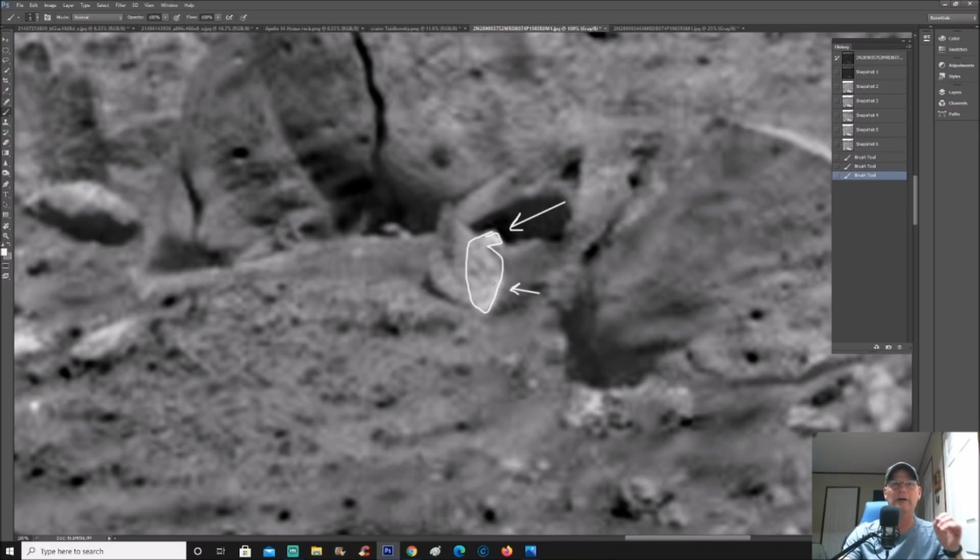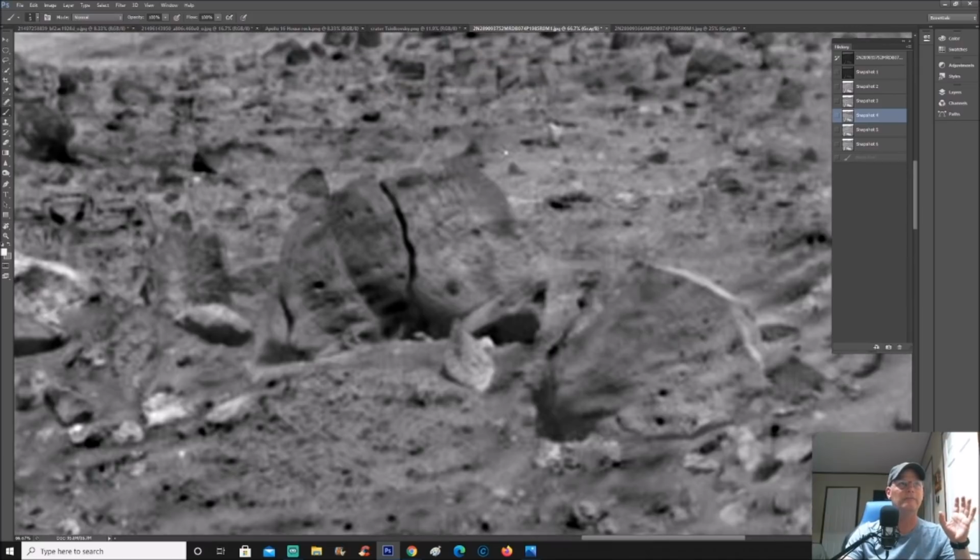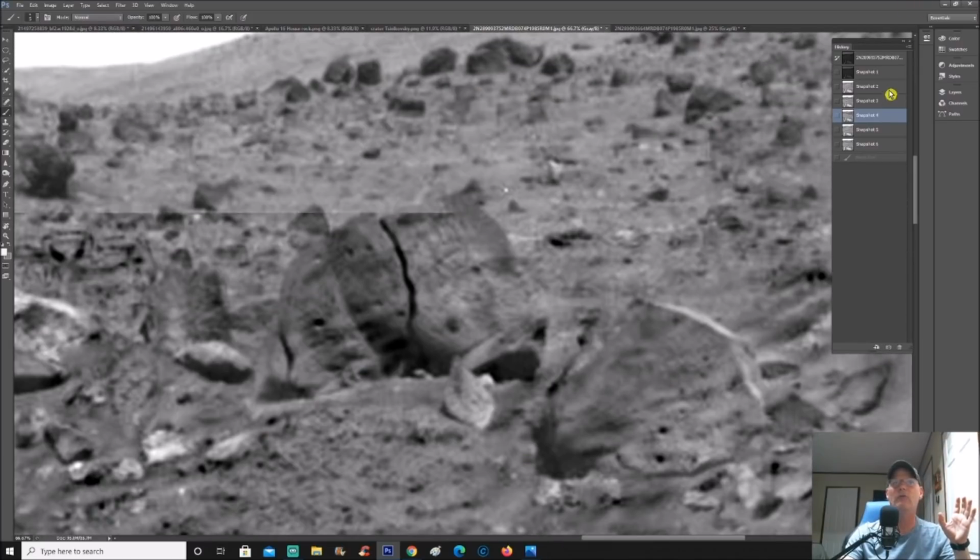Okay, look at it really carefully. You can see this is all white inside this piece. And you can actually see the outline of it. Look at it right here. Guys, they're just doing this to cover this stuff up. Everybody's like, oh my God, it's like some kind of creature. No, it's mechanical items that have been brought out.